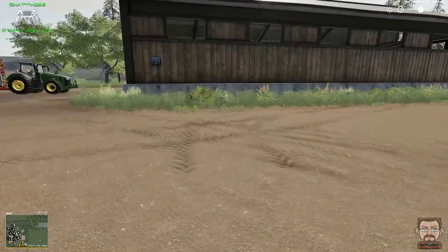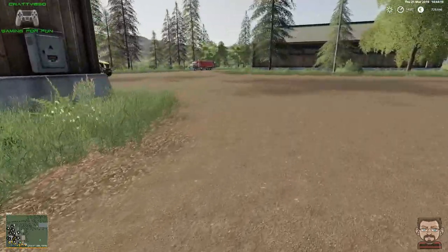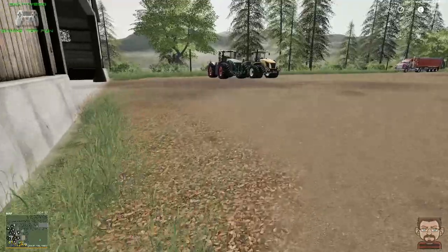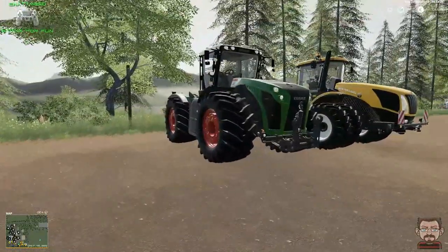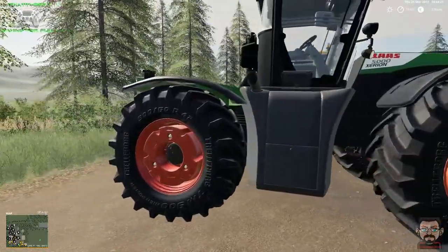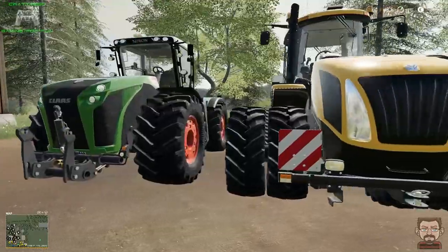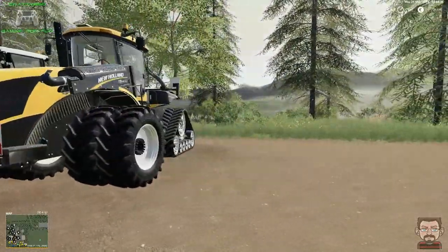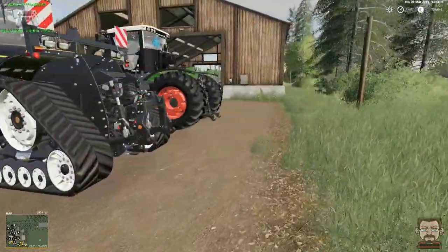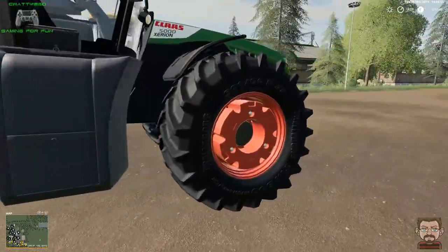Right, let's get out. Our new vehicles have been delivered, I believe. Yep, here they are. So where's our Claas 5,000 Xerion? As I say, we already have experience of using it for silage compacting, but I'm going to use it for doing other jobs around the farm as well.